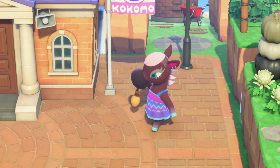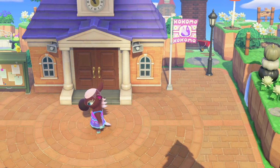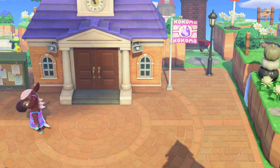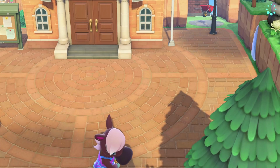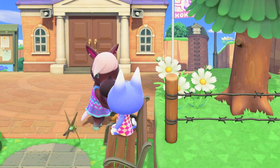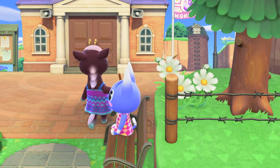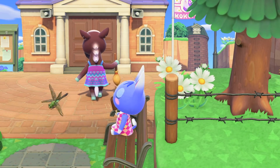Number 3, Brooms. Now, do you ever wish your villagers did more around your island and helped out with some of the many chores? Well, they kind of do in their own weird little way. Sometimes you'll catch villagers with brooms and you can see them sweeping things up. Now the problem is this actually has no effect on your island whatsoever, and most of the time they'll probably just be sweeping the grass, which is mind-boggling.